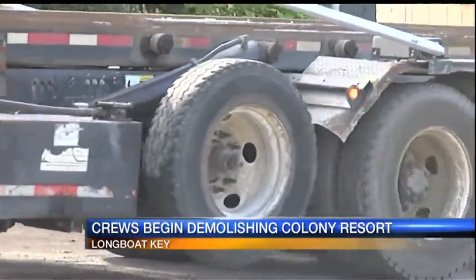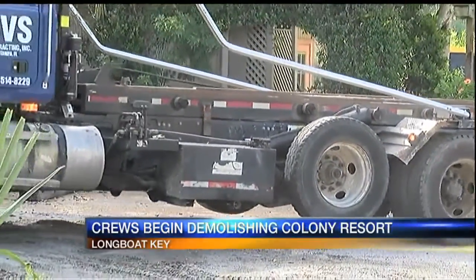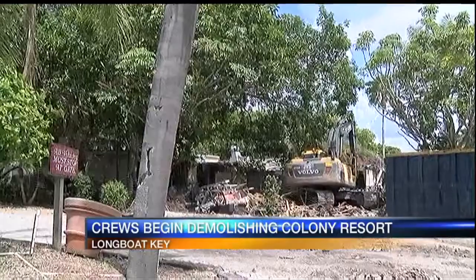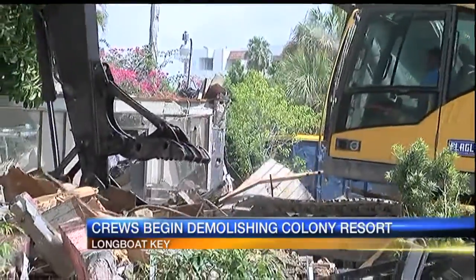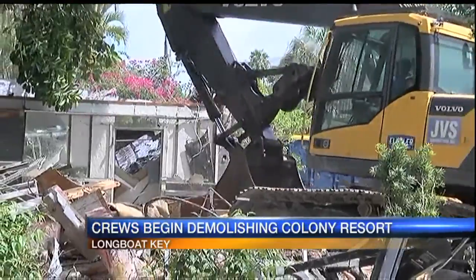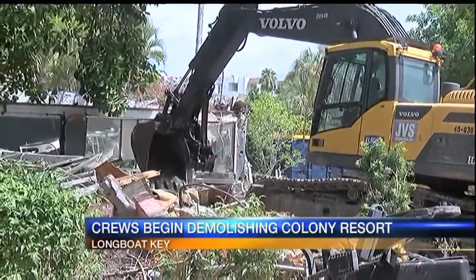Longboat Key's Director of Planning, Building and Zoning says she's happy to see the property being put to use. It's a beautiful property. It's a large property. There's a lot of potential there, and it really is sad for the whole community to see it just sit there and not be utilized. The demolition is only for the commercial aspects of the property right now. The developer still needs to get signatures from condo owners before moving forward with demolition on the residential units.